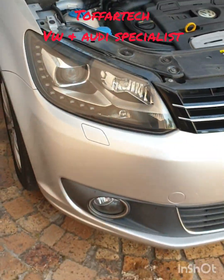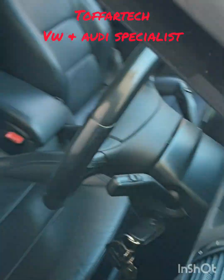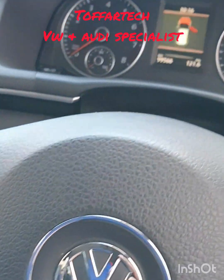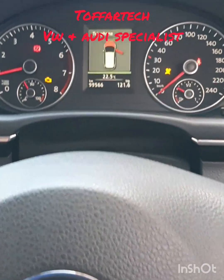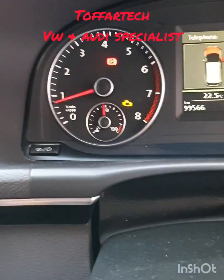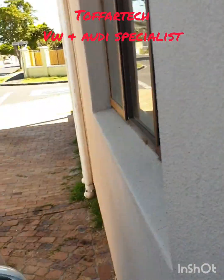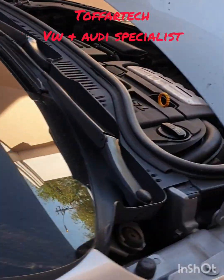I think this is a 2011, all the same as the Golf 6. We just want to hear what kind of noise we're dealing with, and if we have any engine codes. You can already hear the rattle at the start, and yes, we have an engine light, so that means we've got to do a diagnostic. The engine light is staying on, permanently illuminated.